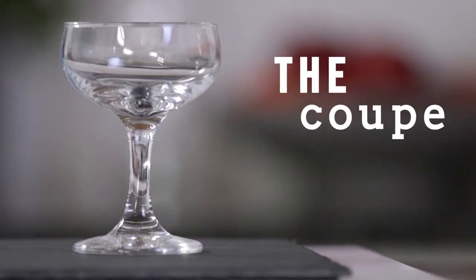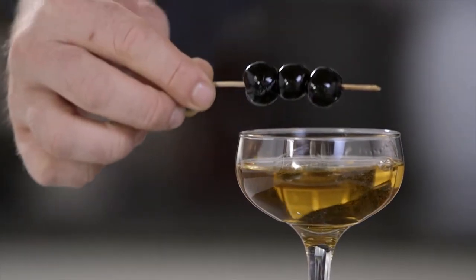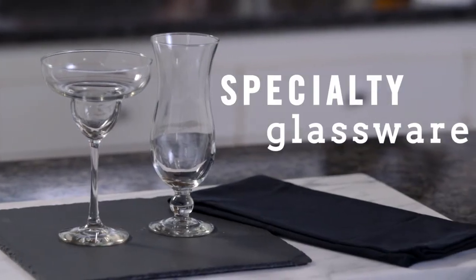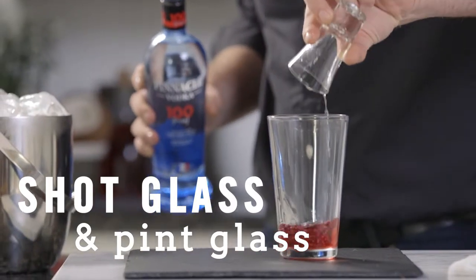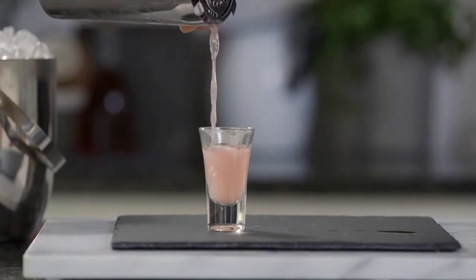The popular coupe glass was originally designed for champagne and was allegedly patterned after a certain part of Marie Antoinette's body. Many popular drinks, like margaritas and hurricanes, get their own special glasses. And no bar is complete without shot and pint glasses. They're both used for making cocktails, but more importantly, for enjoying them.